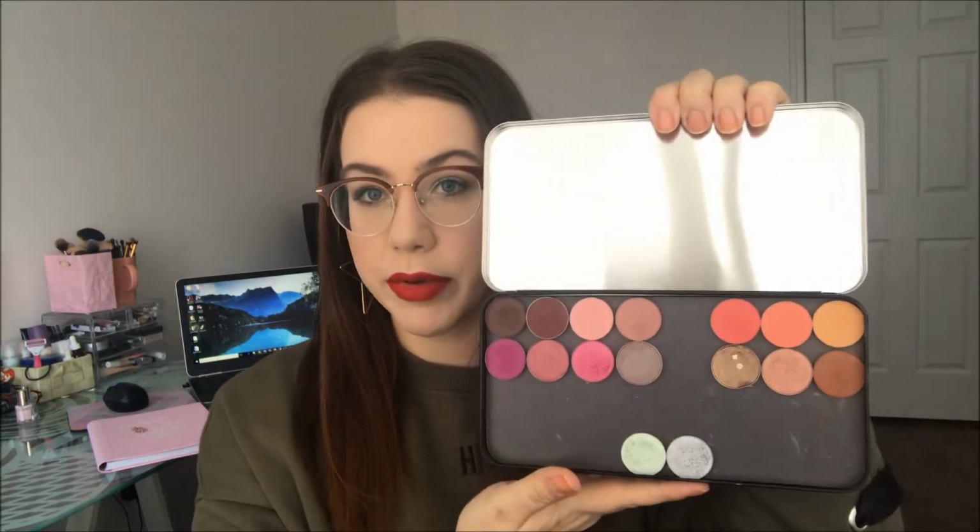I first bought a few when they came out with just the singles. So I started, not a Z palette, but like a magnetic palette. Here, I'll grab it and show you guys. Should probably have that ready to go. So I got one of these Makeup Forever palettes, and this is where I'm at so far with my collection.